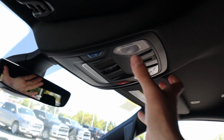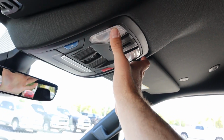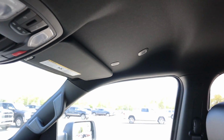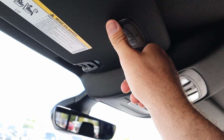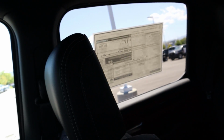Now up above here, we've got all of our controls for power rear sliding window, for example. And then you've got your light controls up here. You can get a full panoramic sunroof. This one doesn't have it as an option, obviously. And then you've got your little microphones for the Bluetooth, and then your universal garage door opener up here on top of that.